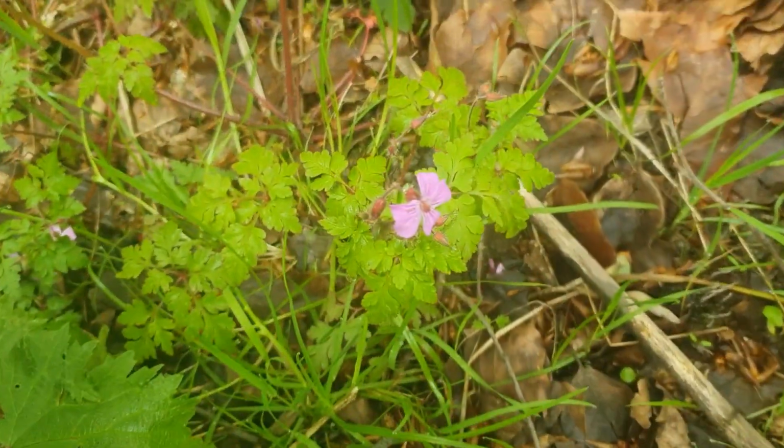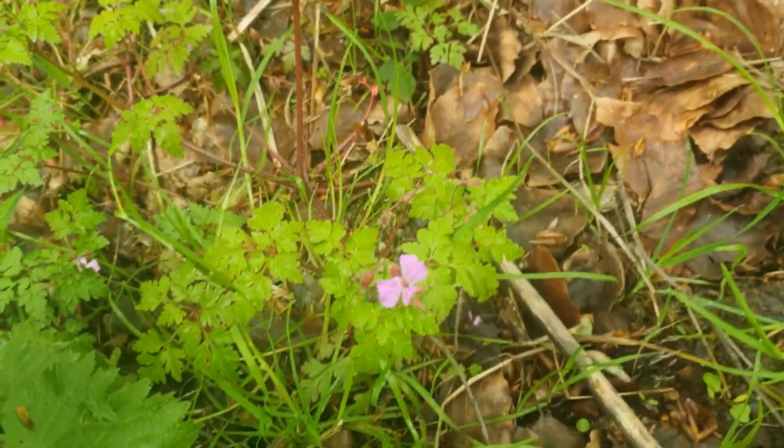Here we got Herb Robert, which would be great for making a bug repellent, which I'm going to try and do this year with lemon balm, basil and Herb Robert and witch hazel. So I can try and make a bug spray, bug repellent.